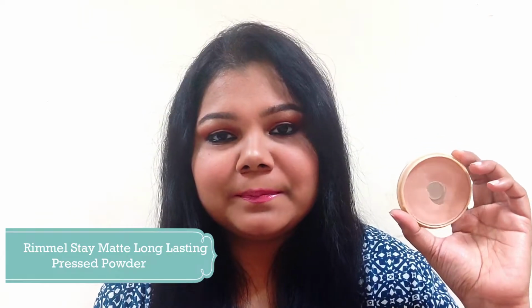So this is the Rimmel Stay Matte Powder in the shade Cashmere, and you see this. This is what I was telling you in my haul video also, that I have been hitting pan on a lot of products and I've already hit pan and I'm not getting this shade. I'm just waiting on Nykaa. If it comes, I'll just buy it, or else I have to ask my sister-in-law to get it for me. But this one is a holy grail product, and this comes only for 250 rupees.